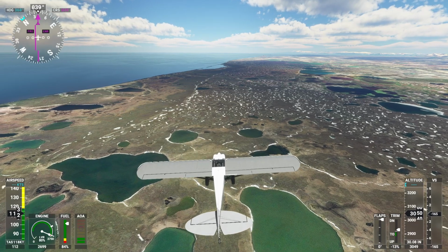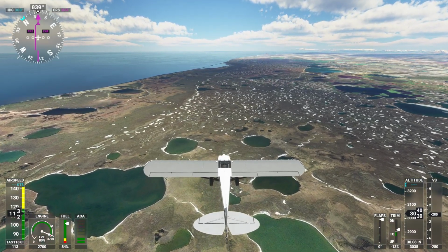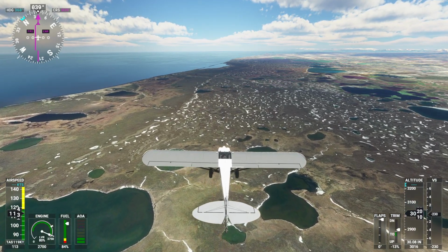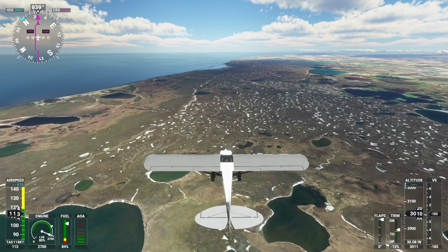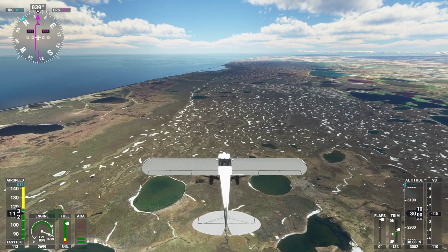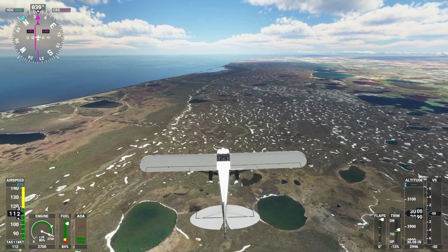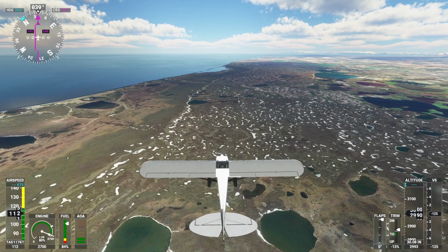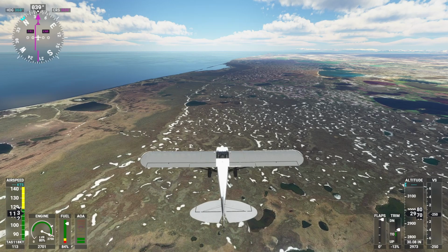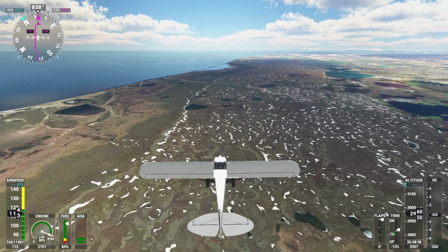Well, let me ask you a question. Who gives a shit? 10 minutes 30, 2 minutes to go. We're heading to this cove up here. Saltwater Lagoon. Cold Bay, Saltwater Lagoon. Incredibly creative naming systems. Water Pond.